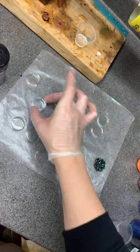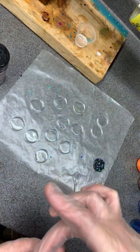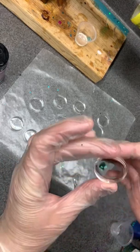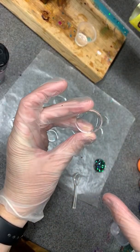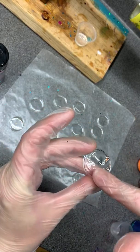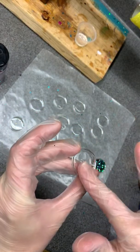Okay, so these are for the most part blended. Yeah, 50s is definitely cold. I don't like it. All right, this isn't quite going where I want it to. It's already thick. I just mixed this right before.